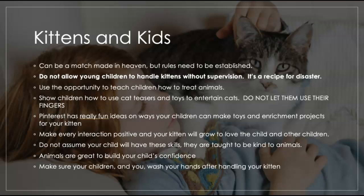But don't assume that your children are going to have these skills. They have to be taught to be kind to animals. It's a great way to build their confidence, and just make sure that your children and you wash your hands after handling your kitten. Super important.